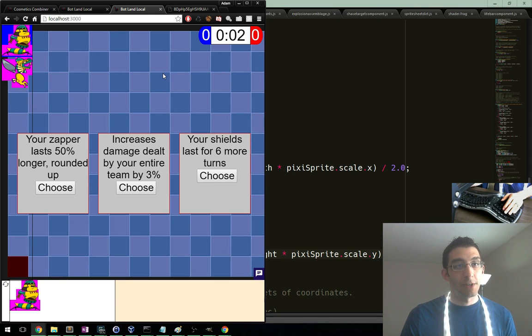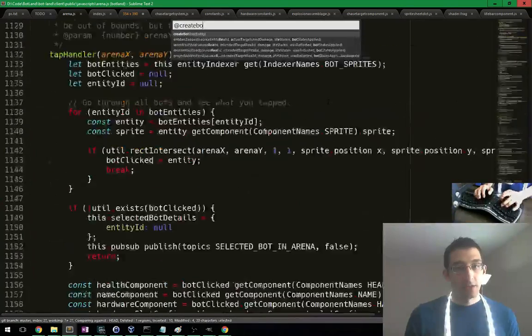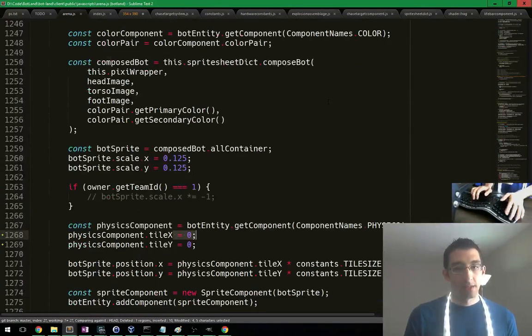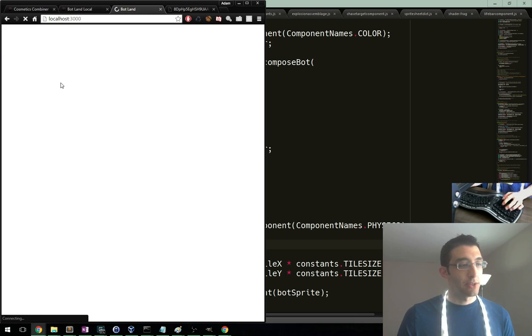Got to get rid of this bar, or I just got to put this on a different tile. I guess let's put it at 2, 0. Create bot. Or 2, 2 even. That should be fine. So that should put it right there, which zooming in on should look fine.